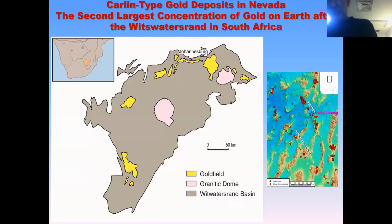Just for kicks and giggles, I compared it to South Africa and the Witwatersrand, which is the biggest gold field in the world. Both these maps are at the same scale. This is the same image I was showing you in the last slide, and this is the Witwatersrand in South Africa. Basically, the Carlin trend, this map area, is probably the second largest concentration of gold on Earth after the Witwatersrand in South Africa.